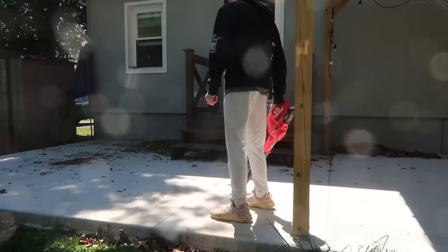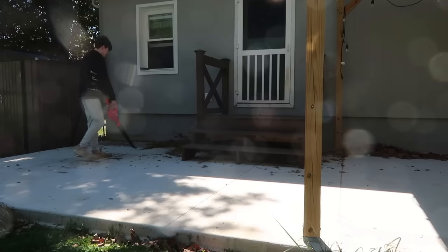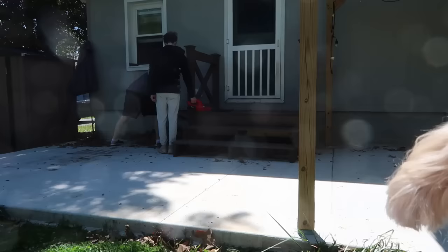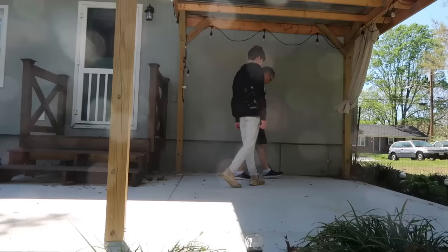We're just using the leaf blower to try and get all these leaves off, but it was a lot of leaves. Marion brought his rake in and was also raking some of them out from underneath the stairs. And then I was gonna power wash the actual concrete, but like I said, I didn't do that this day, and so we just got the broom and kind of scrubbed a little bit. And it's not a big deal. It was under the table.